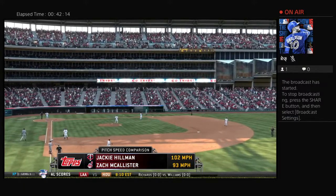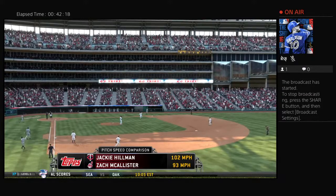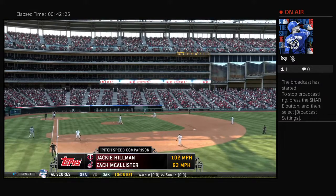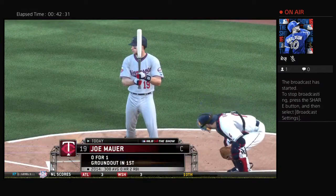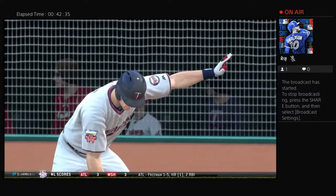So after getting the strikeout on the fastball, not a bad time to check out our pitch speed comparison for our two starters. And folks, that is not a misprint. He's been clocked at over 100 miles an hour so far. My goodness. Joe Mauer will dig in now. The American League's Silver Slugger behind the plate a year ago.